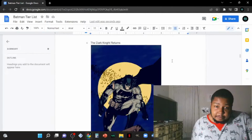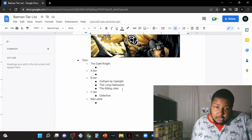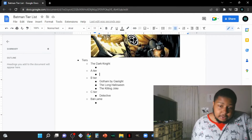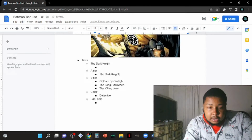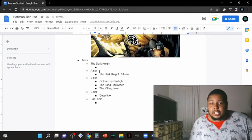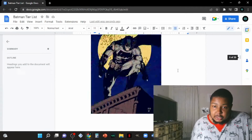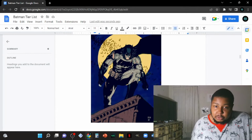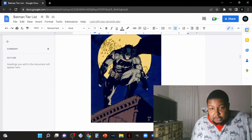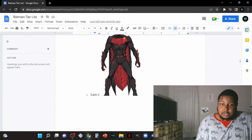So I think I might put this in... Do I put it in B or A? I think, you know what? I think I'll put it in A. So the Dark Knight Returns. I think I put it in A over the Long Halloween, which is also muscular, because it switches up the style even more. Where this looks more like a traditional bat suit, but here it switches up the logo. Oh, and it also looks a bit grittier in my opinion. So yeah, that one's going in A for me.